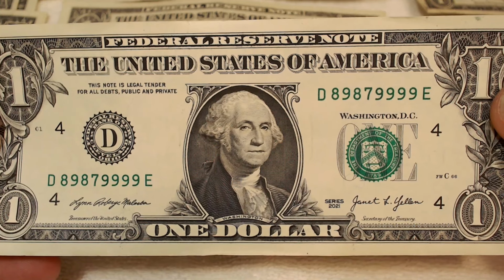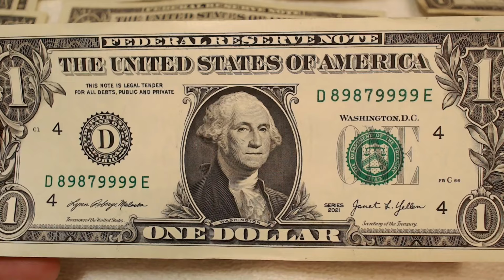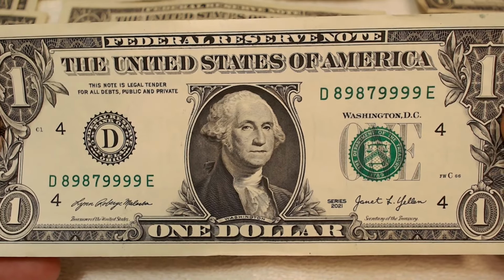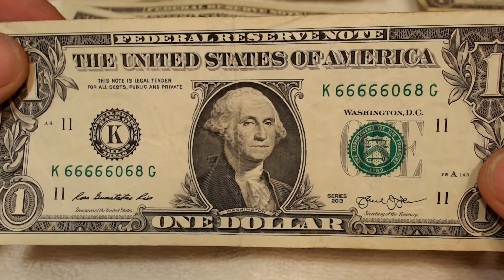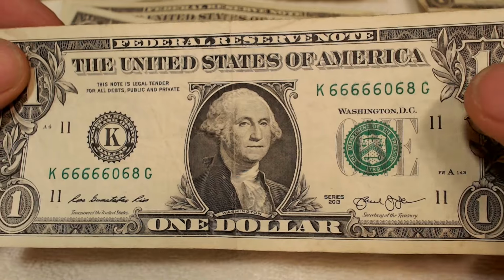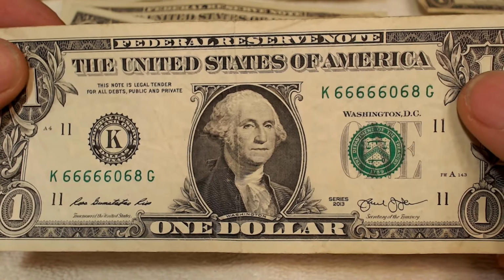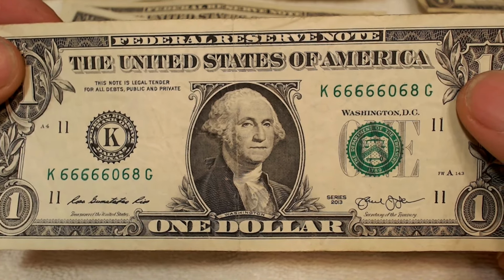Here we have a note with 4 trailing 9s in the serial number with a 5th 9 over here toward the beginning. It's in pretty good condition, probably be about $5 on eBay, so $4 in profit. Last up, we have a note with 6 of a kind 6s in the serial number, 5 of which are in a row. If this last 8 over here had been a 6, that would have been nice and worth a lot more money. As is, this is around a $15 note on eBay or $14 in profit.